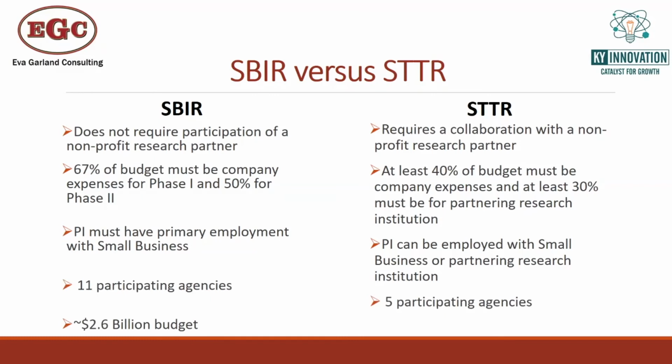And finally, the SBIR budget is $2.6 billion per year, whereas the STTR budget is $300 million. However, I wouldn't use that as a criterion to choose. It seems that the success rate for an SBIR versus an STTR is approximately the same because there are just far fewer STTR applicants.